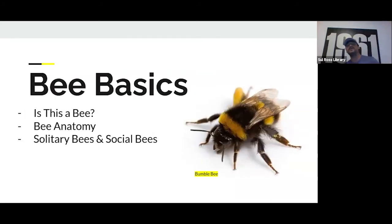I think a good place to start for us today is to ask yourself, when you see these insects out, is this actually a bee? It's easy to get confused. It's easy to think, well, that looks like a bee, but it also looks like a wasp, and it might even look like a fly. So we'll look at how we can determine the difference. Again, we'll talk very basic bee anatomy because we'll be talking a lot about the different parts of a bee, and we'll give you the basics on that. With this first part, we'll also introduce to you how we have solitary bees, but we also have social bees, and we'll show you the differences between those two.